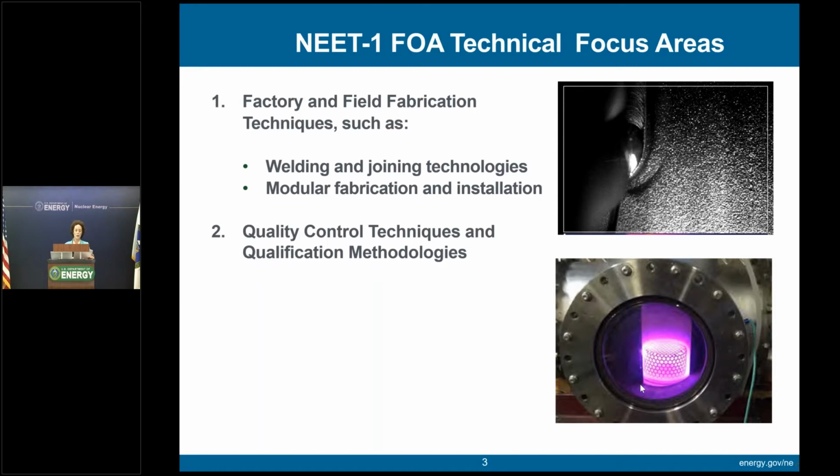Advanced fabrication and manufacturing methods will require advances in welding processes and inspection methods that can maintain production speed and efficiency with the manufacturing processes. We are interested in factory and field fabrication techniques, including improving welding speed and quality in the fabrication environment, such as automated and robotic welding systems, and joining technologies for common applications. Also, we are interested in modular fabrication, which are factory built, transportable, capable of precise placement, engineered to their function in their environment, and easily mated to a single entity.